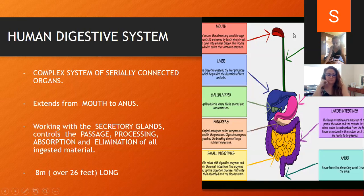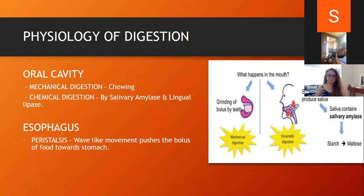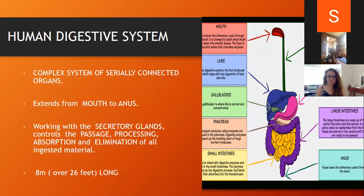What is the human digestive system? It is a complex system of serially connected organs, almost 8 to 9 meters long. It extends from the mouth to the anus, and a lot of secretory organs are attached to it.